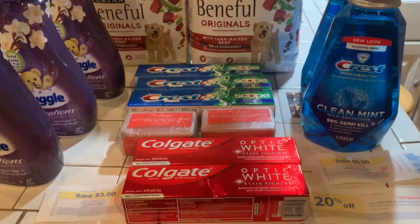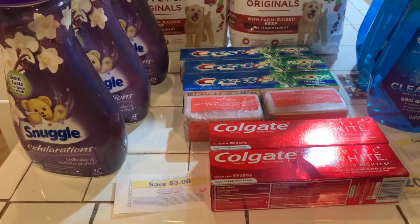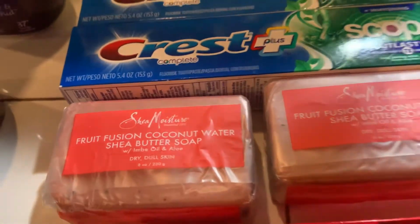There's a lot of bargains out here. You just have to go in and determine within yourself that you're going to get some of them. And then to have found this soap, I think that's a great deal too.